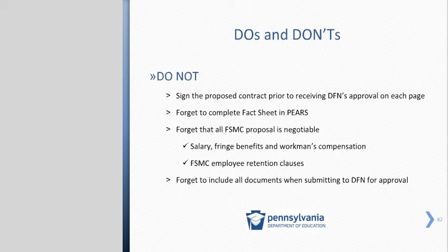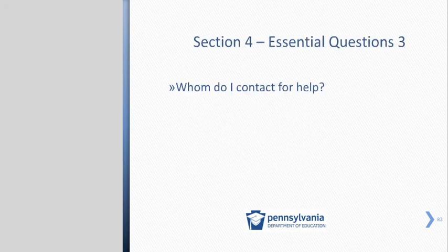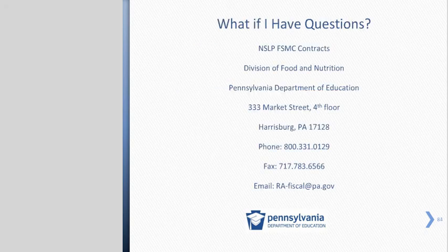Don't forget to include all documents when submitting it to the Division of Food and Nutrition for approval, remembering that not submitting a complete packet will delay the approval process, not only for you, but for your colleagues as well. And finally, if you need help or have questions, contact the Division of Food and Nutrition at the following address. We are here to help you, and we want to see you succeed in the procurement process.